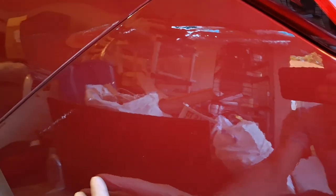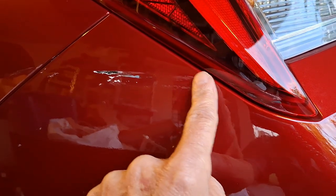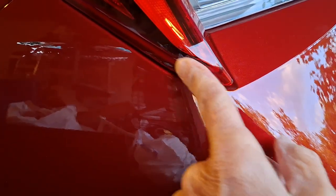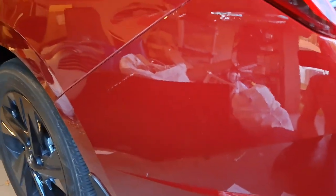and we had lots of paint transfer right down here, which with all the rain we had and whatnot washed off. But we've got this here, we've got this here and here, and then some paint transfer there. We've got this right here and here, and we've got just a scratch on the tail light here. Doesn't look like it's going to come out. So that's what the damage was.